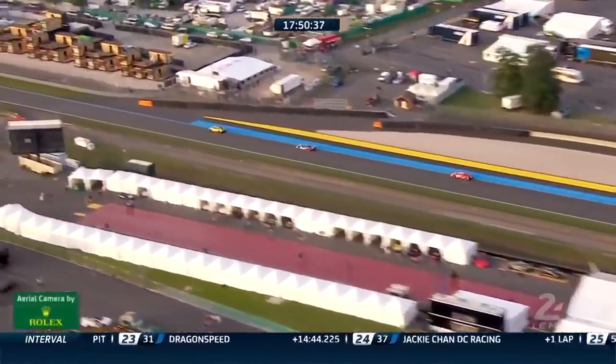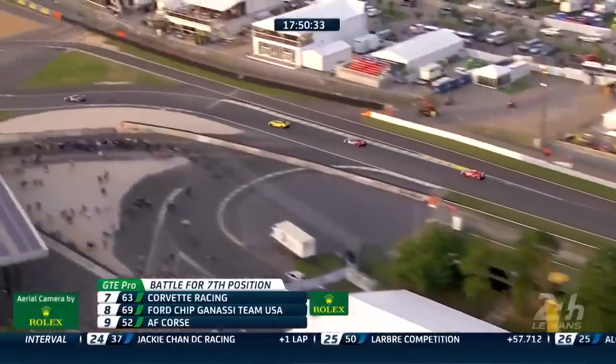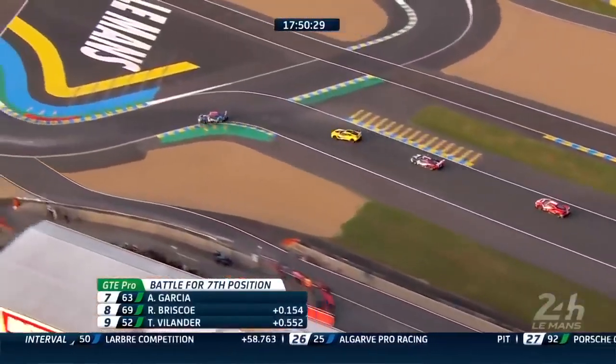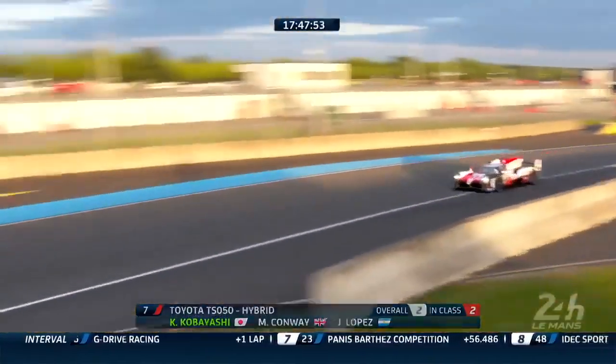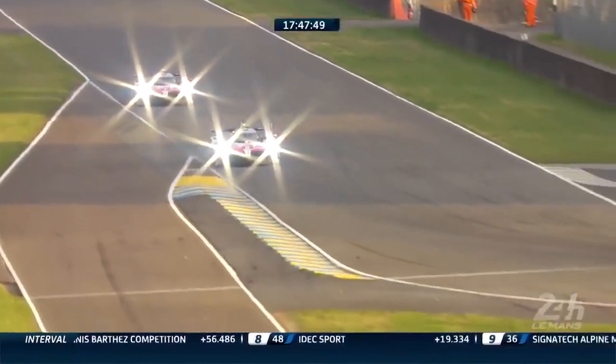Sharing with Giovinazzi and Pipo Derani. There they are, 7th, 8th and 9th position in class as they come towards the end of another lap for those guys, and for them it's lap number 85. That then, as we ride on board with the number 7 Toyota, Kamui Kobayashi, he is just 0.4 of a second behind the leader of this race in the number 8, the sister car.